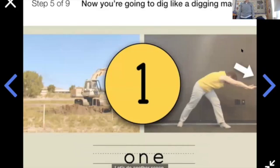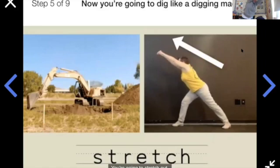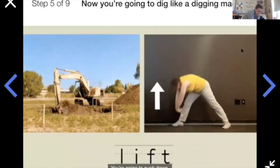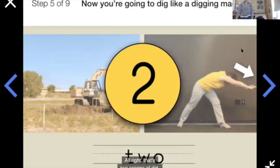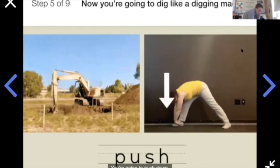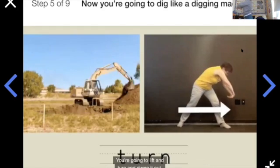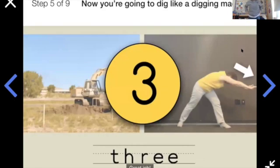Let's do another scoop. Ready? Here we go. You're going to stretch out. You're going to push down. You're going to lift and turn and dump it out. All right, that's 2 scoops of dirt. Let's do 1 more scoop. You're going to stretch out, push down, and lift and turn and dump it out. That's 3 scoops of dirt. Great job. Go to the next slide to see how much dirt you dug.